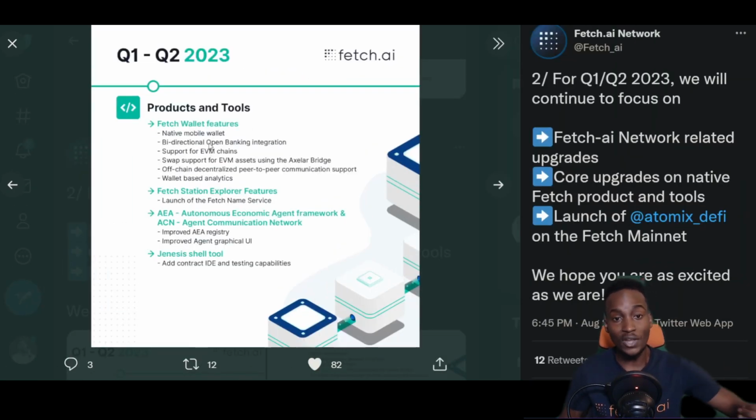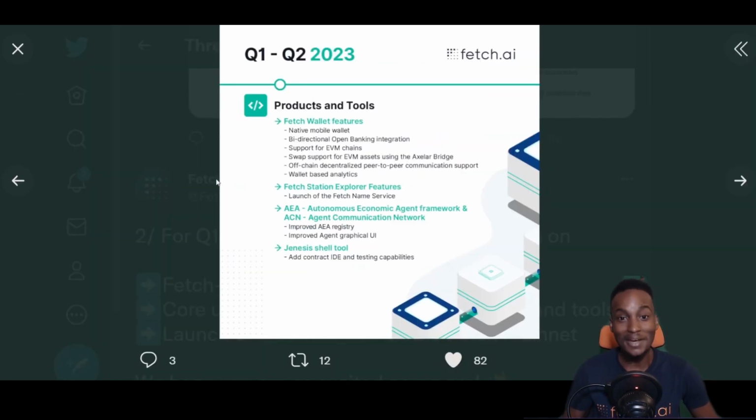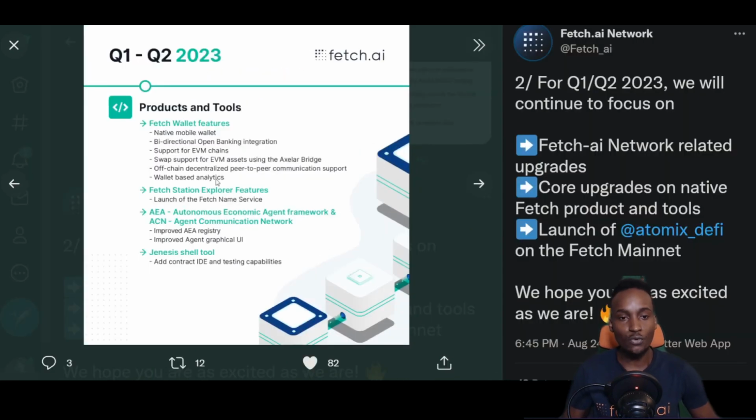So the Fetch wallet features. Let's look at this infographic as well. Products and tools. Fetch wallet features. Native mobile wallet. Very good. Bidirectional open banking integration. I don't know what that means, but it's good. Support for EVM chains. Very good. Swap support for EVM assets using the Axilla Bridge. Off-chain decentralized peer-to-peer communication support.